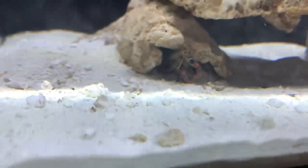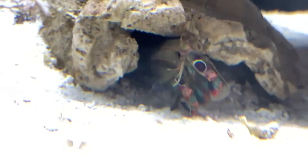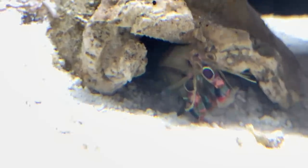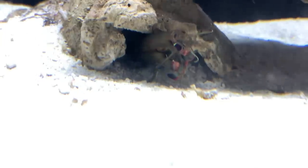So here we have our guy, Tyson. Yes, Tyson, our beautiful peacock mantis shrimp. Look how vicious he is, he's insane. Look at those red clubs right there. Let me see if I can focus for you guys. Focus, I said. The white sand is really hard to deal with. That's why I usually roll with black sand or no sand so you guys can see.